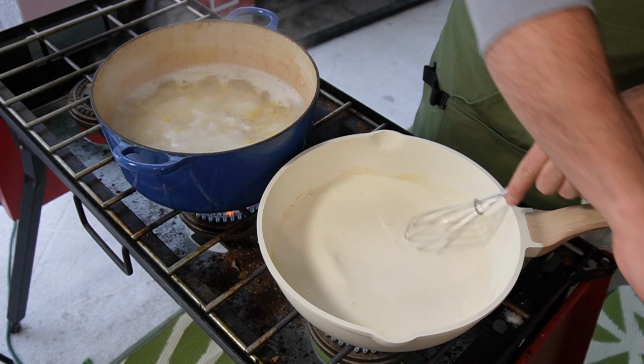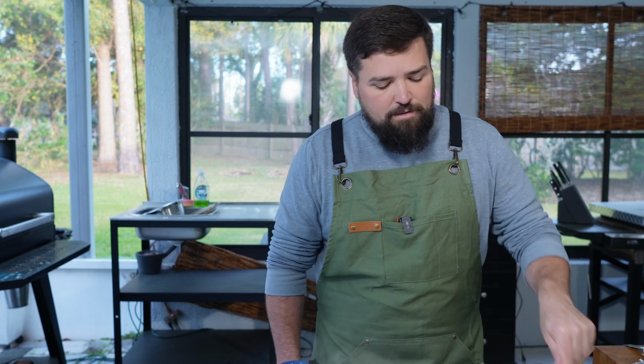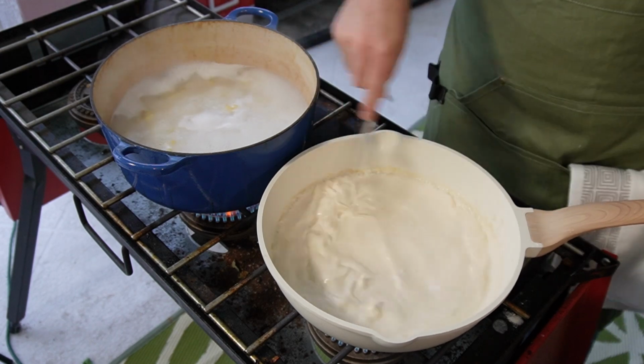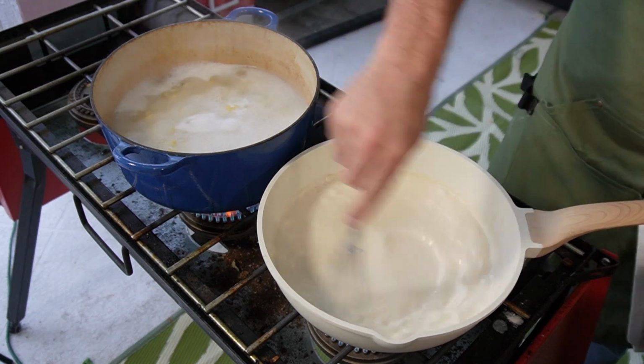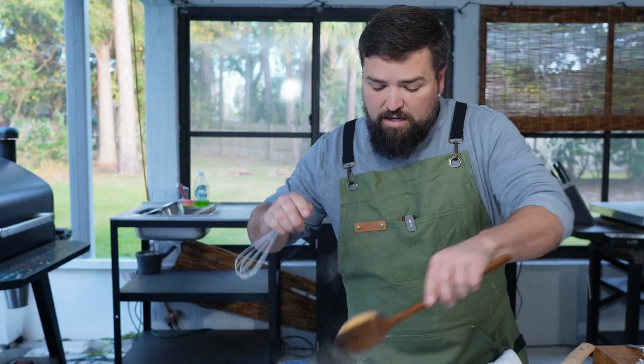Should I have salted my pasta water? I didn't. Maybe I should have, but I didn't. I'm always kind of bad at telling when something is thickened. All right, so I feel like this is starting to, oops. This is starting to thicken and my pasta's done at the same time. Typical, typical, typical. Let me check, see if the pasta's really looking done. Yeah, it kind of is.